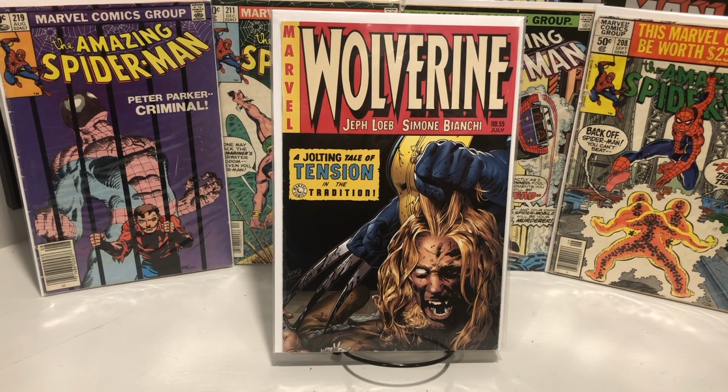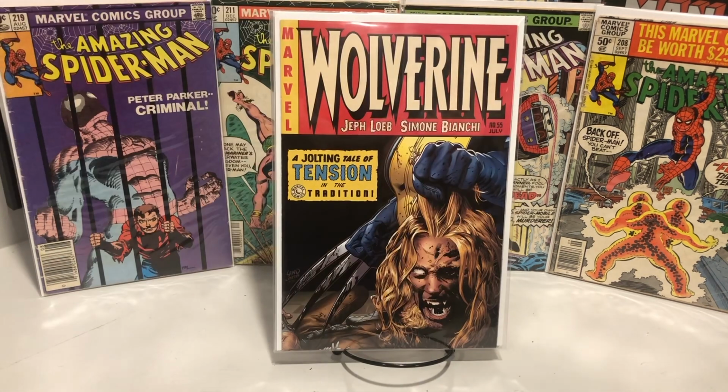I first saw this comic when Brandon at Comics showed it off on one of his videos, and I knew I had to have it. So I got on eBay, found one, and bought it. Little did I know that as part of my winnings for Big B McFly's shout-out giveaway, he would send me another one. So now I have 2 of these Wolverine number 55 homage covers.